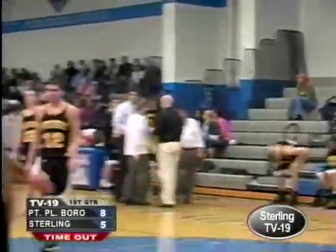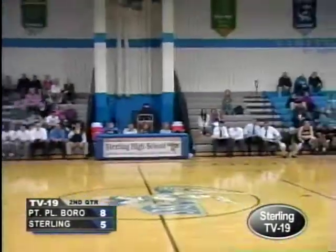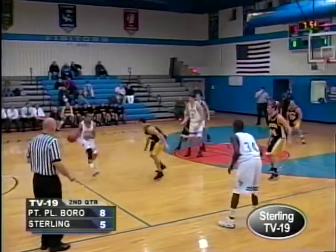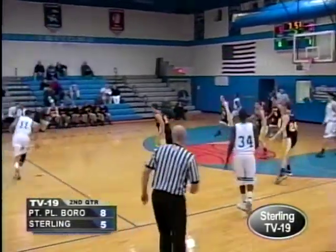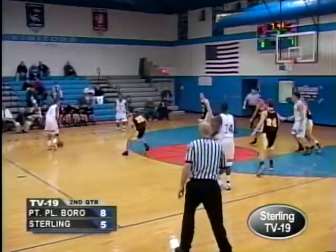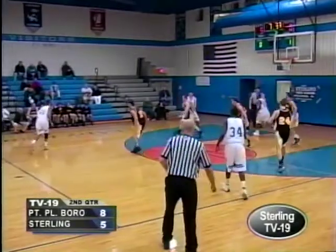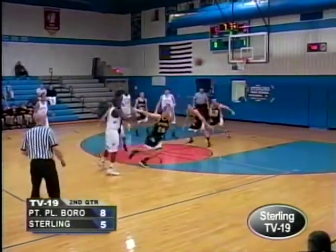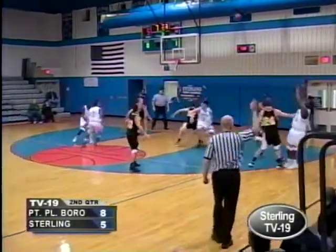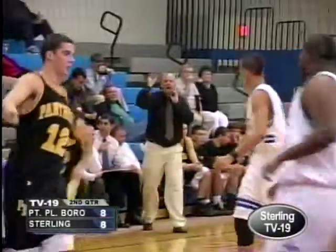There's only 0.2 seconds left. Jared Clark's going to pass the ball to Mike the Shield. Start it off. Sam in, shot the three, was off the mark. Hassan got the ball. And he gets the three. So all tied up at eight.